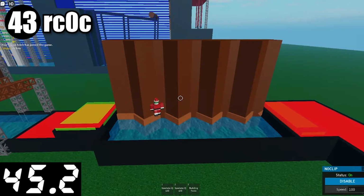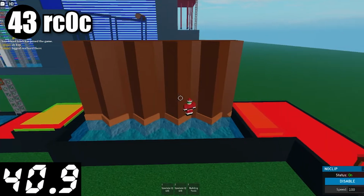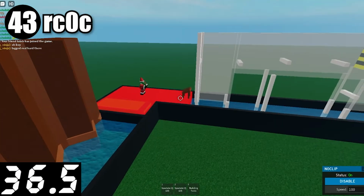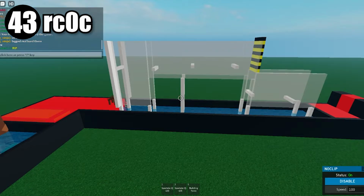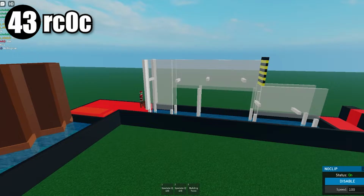I was gonna say, I'm really thinking about recoloring some of these obstacles because they don't really fit in with the red-black theme I was going for. But anyway, he's around the narrow walk, and he is onto the jumping spider, and oh no, he's out. He is out on the jumping spider.